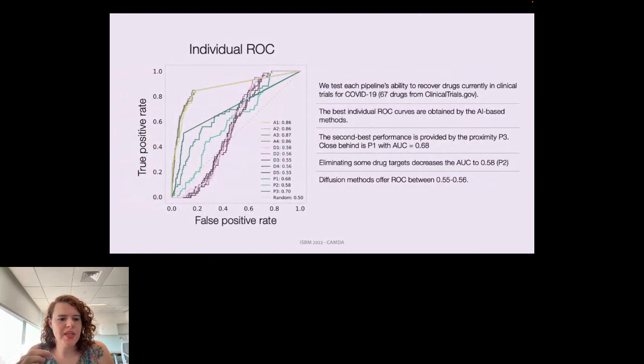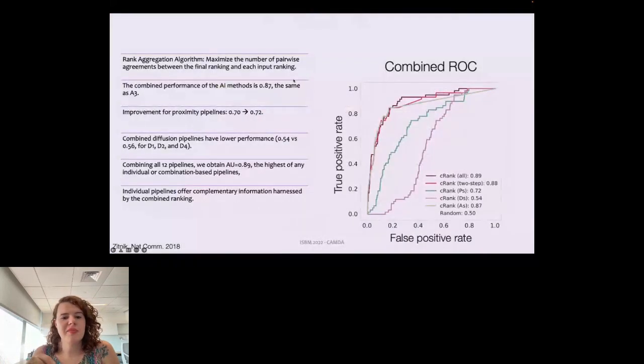Next, we tried to see how good our predictions were, and we used clinicaltrials.gov as the gold standard here. We found that AI was doing really well, proximity was okay, and diffusion was not as good as the other methodologies. However, if we combine the methodologies, we actually have a better prediction than any of the methodologies by itself.